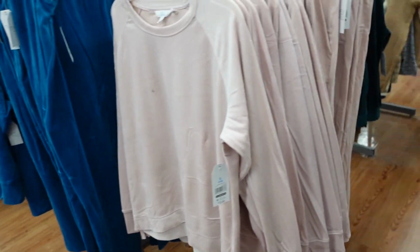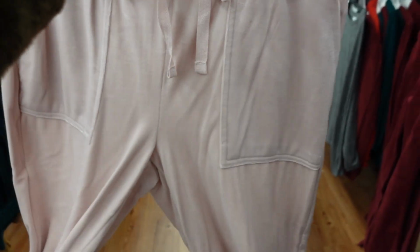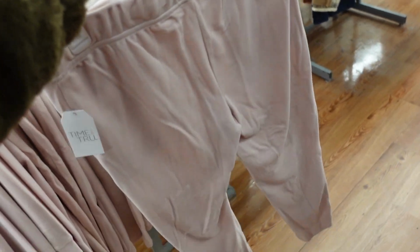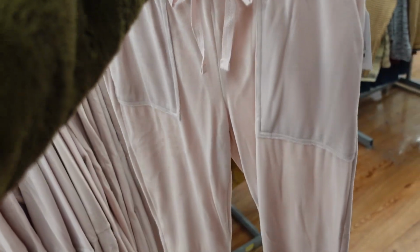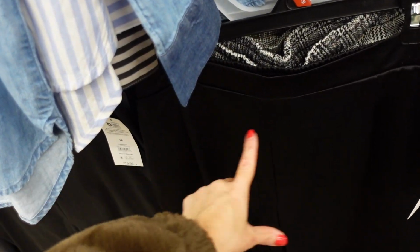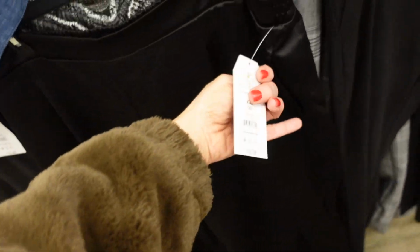And then they also have the matching pants. These have that elastic waistband with the drawstring pork chop style pockets. They're straight through the leg in all of those same colors, and they're also $13.98. Really good holiday pant from Time and True. So these have that elastic waistband, flat front, a little bit of a pleated detail, has that side pocket straight through the leg.